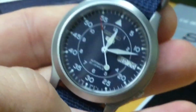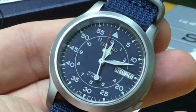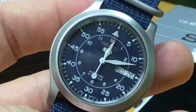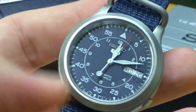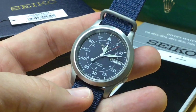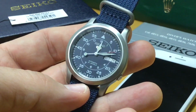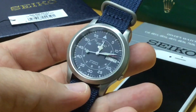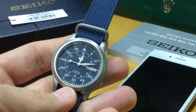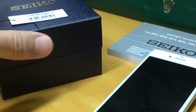So what a cool little watch. Doesn't matter how old you are. It looks a bit young for me, perhaps, and a bit small because I have a 17 centimeter wrist. But if you have a slightly smaller wrist, doesn't matter how old you are. Maybe get the black one or the green one. But the blue is a really beautiful blue. Actually matches the box that the watch comes in.